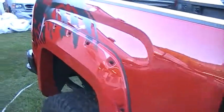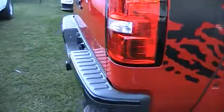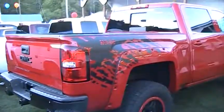Excuse me, it's a 4-door. And it's got the nice Moab sticker. That is a nice looking truck, guys.